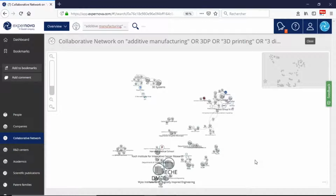So to summarize, this graph gives you an overview of the network of collaboration of the main actors working on 3D printing. It allows you to identify the actors' games around the 3D printing in order to quickly detect who is working with whom on your subject and on which applications. It allows you also to understand the networks of collaboration of your competitors and to access their co-works.